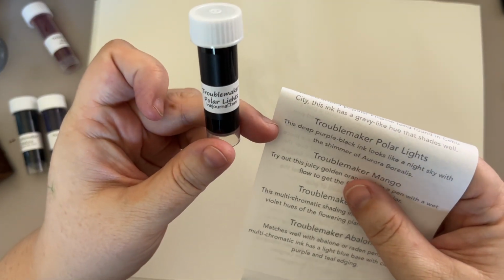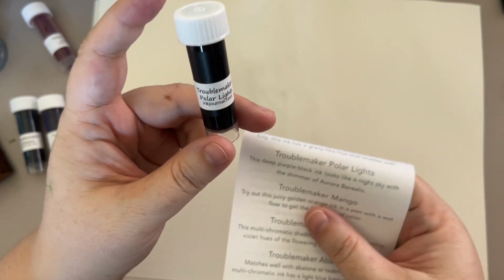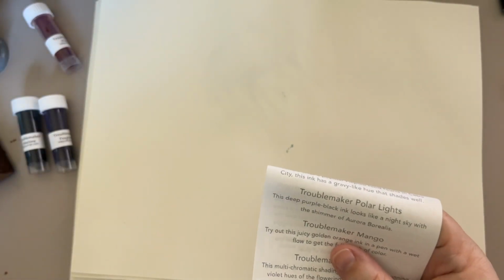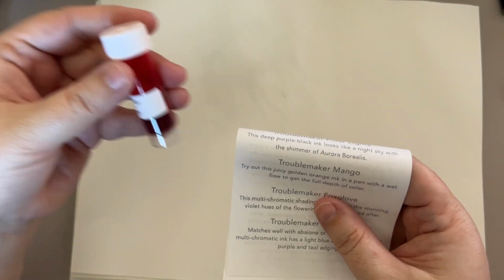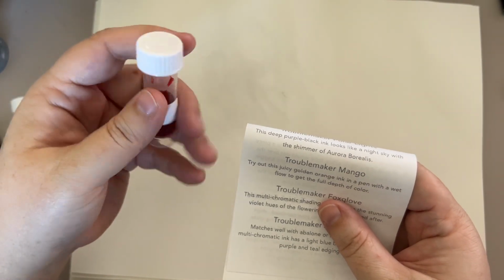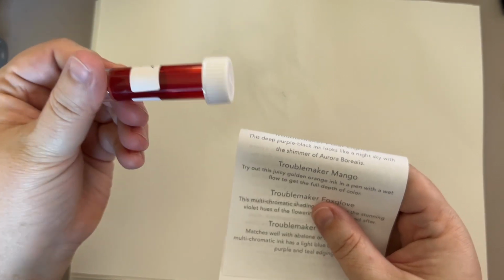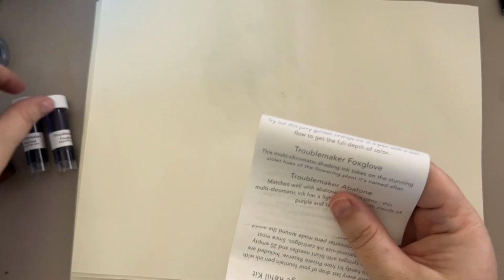Troublemaker Polar Lights. This deep purple-black ink looks like the night sky with the shimmer of Aurora Borealis. Okay, so I haven't even seen this ink, and I'm guessing this is probably going to be my favorite of the new ones, so we'll see. Try out this juicy golden ink in a pen with a wet flow to get the full depth of color. I wanted to say the full feel of the depth of color.